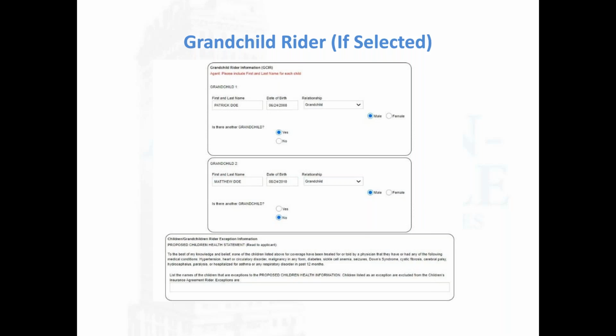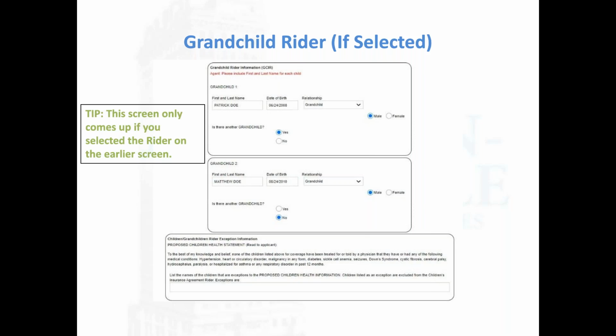Now, if you noticed, it doesn't ask me for the kids' Social Security numbers. We don't ask for that information. We don't ask for the kids' Social Security information because, quite frankly, grandma and grandpa never have it.